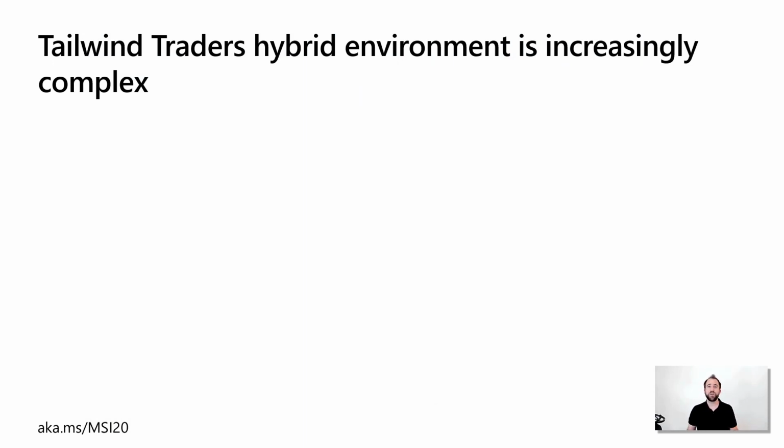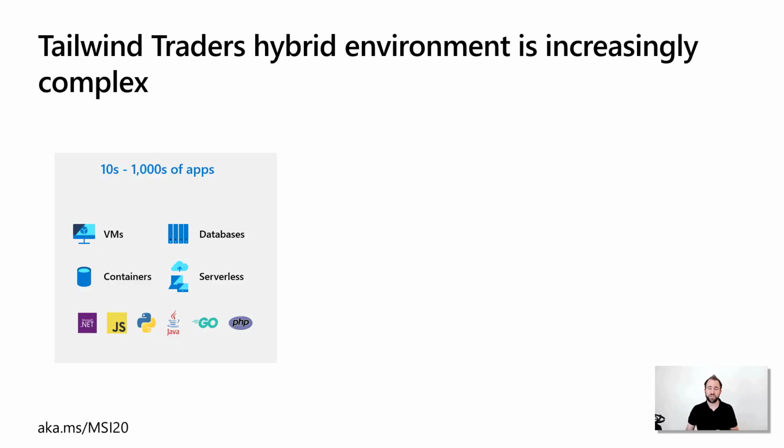Now, if you look at the Tailwind Traders hybrid environment, we can see a couple of reasons why it gets increasingly complex. So the first one is apps, right? They're managing hundreds, if not thousands of different apps. And some of them are very modern apps. Some of them are running on PaaS, in containers, serverless, and they use very modern languages. However, they also have some classic apps which run inside virtual machines or even on physical servers. And guess what? They're not going away just right now in the next couple of months. They'll probably stay there for a couple of years, right?